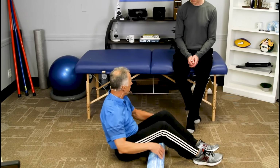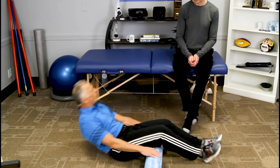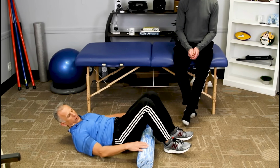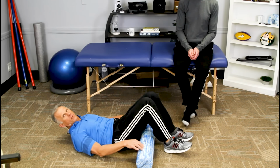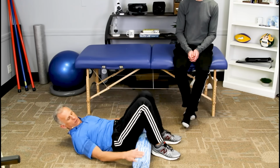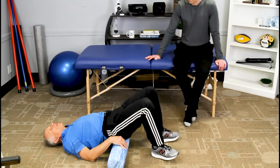You could do a towel that was rolled up tight, but these work a lot better. Now, with a foam roller, it works better if it's a little bit softer, with a lower density. But even a hard one, usually black in color and a little more firm, will work. This is a little more comfortable.